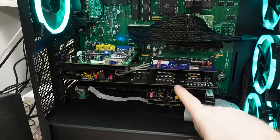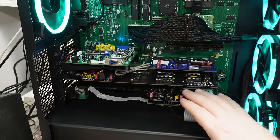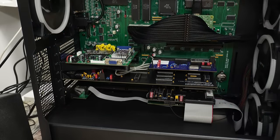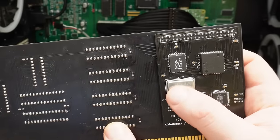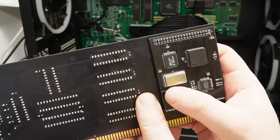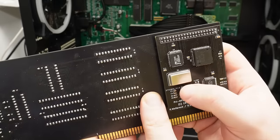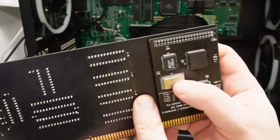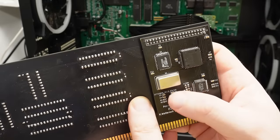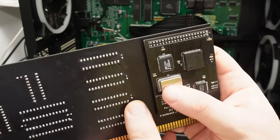The crystal on the MPEG card does control the playback speed. And supposedly if you put a faster crystal in there, the songs will play back faster. In fact, just let me pull the card out. So the crystal fitted to this is 14.31818 megahertz. The bill of materials actually calls for a 14.318 megahertz chip. This thing is ever so slightly faster. So if anything then, the proper crystal for the MPEG card would have MP3 playback slightly slower again. Maybe there's something else going on.